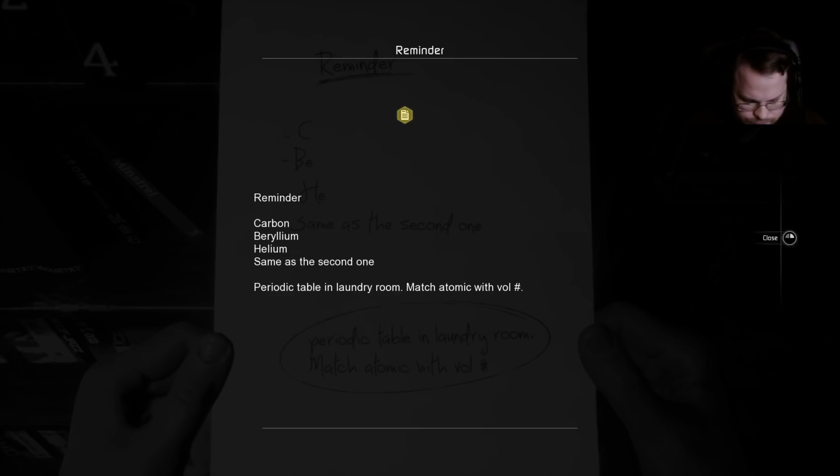Okay, notepad. Might not need it, but I'm going to have the notepad anyway, because it's one of those where I can actually just look this up on my own fairly easily. I don't know what's same as the second one. Oh, probably beryllium.